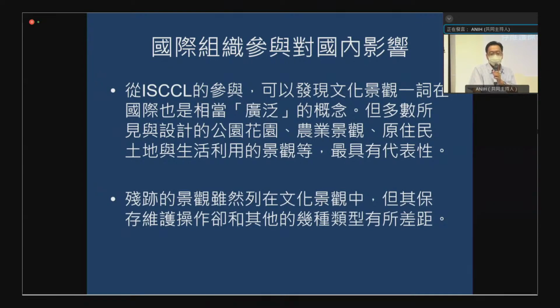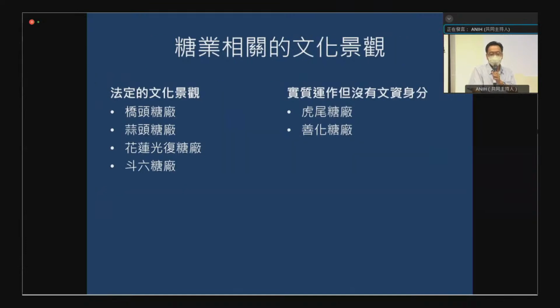In the cultural landscape committee, we also focus a lot on these gardens, parks, agricultural landscapes, the lives of indigenous people, and the different land use, the different landscape use. We also talk about relics, but the definition and the discussion is quite different from the discussion of cultural landscapes in other types. When we want to borrow and use this discourse on cultural landscape and adapt it to the sugar refineries in Taiwan, it has these implications.